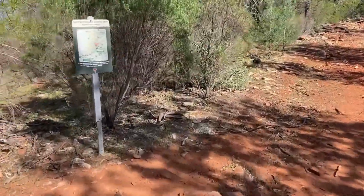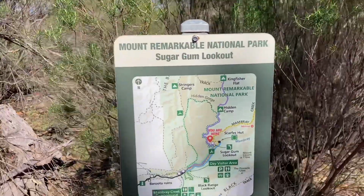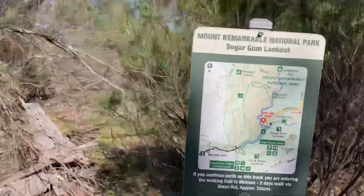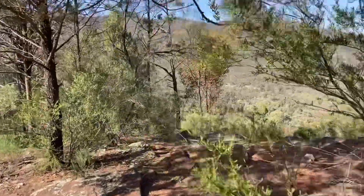Here I am, got to the top of Sugar Gum Lookout. You can carry on up here though, all the way to Melrose, where we were the other day on that yellow line. It's a big old walk, a couple of days they reckon. But let's have a quick look. There's a little sneaky bit here where you can get a view.